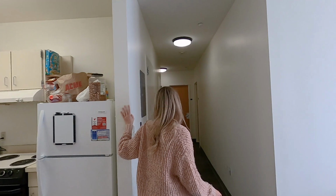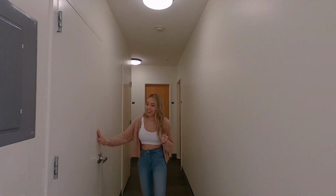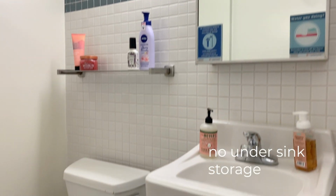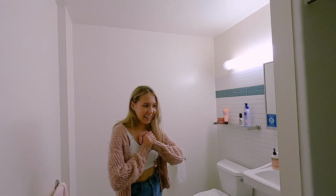So let's go on further down. The first door over here is one of the bathrooms. This is the bathroom that I share with my roommate. So let's come on in. You know, pretty standard bathroom. This one is actually really big, especially compared to like last year.